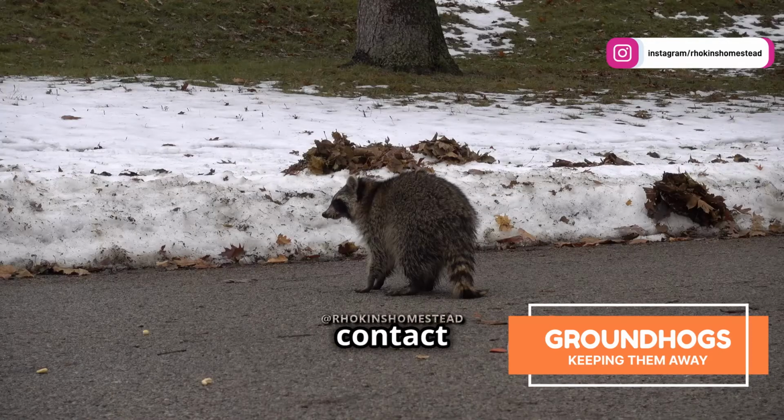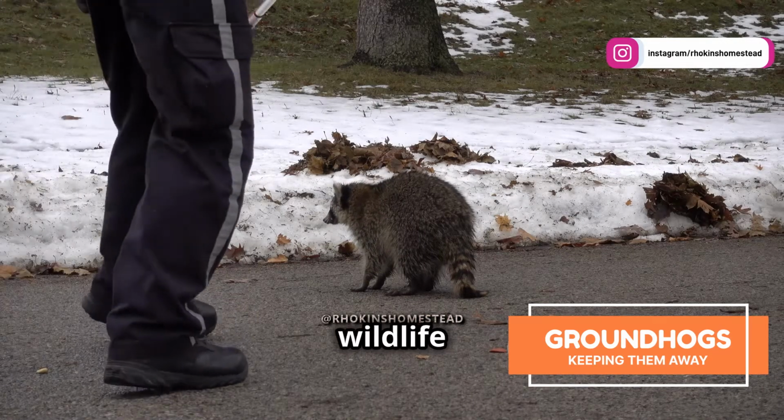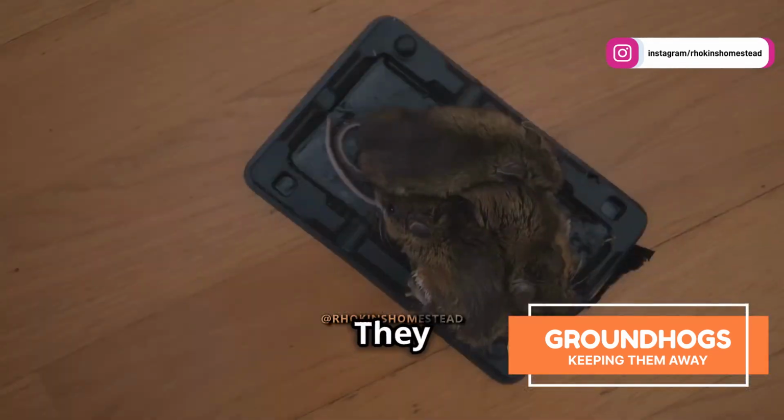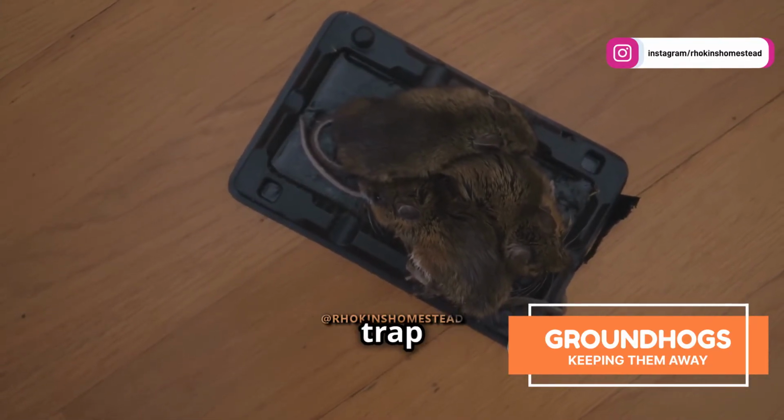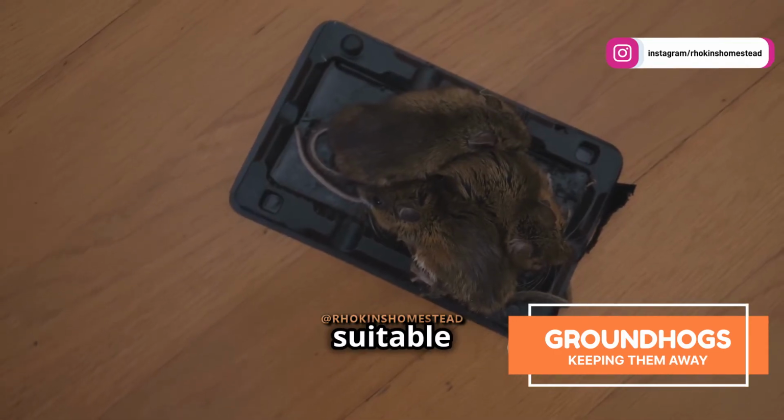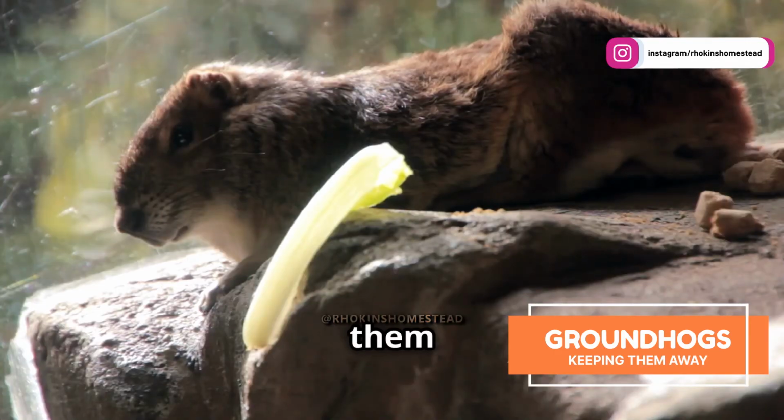One option is to contact your local animal control or wildlife rescue organization. They often have experience dealing with groundhogs and can safely and humanely trap and relocate them to a more suitable habitat. It's like giving them a one-way ticket to a new and improved home.